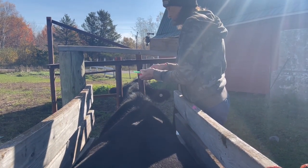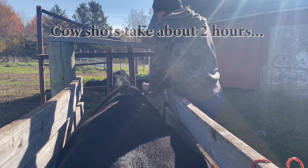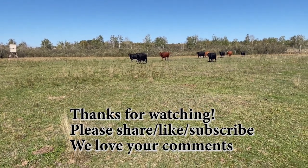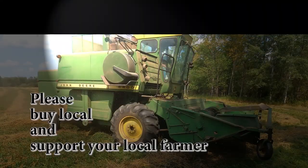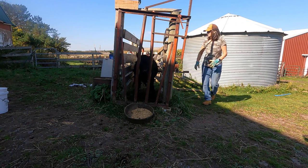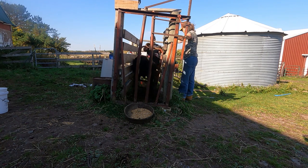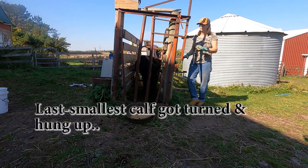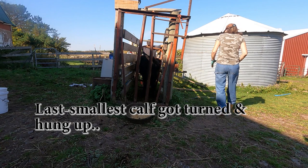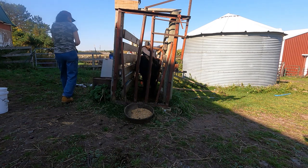Easy. She'll stand there. She's a good cow. Leave him. He's got a front leg through the gate back here. Oh crap. What, do we want to shoot him or? Yes, as fast as you can. I'm afraid he's going to jump some more and hurt his leg. Yeah, nothing I can do about that.